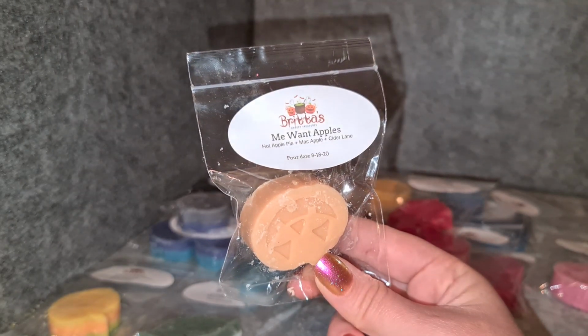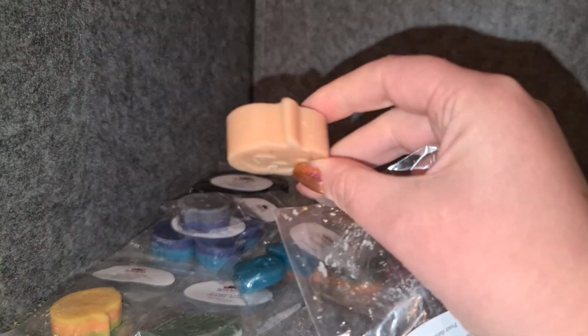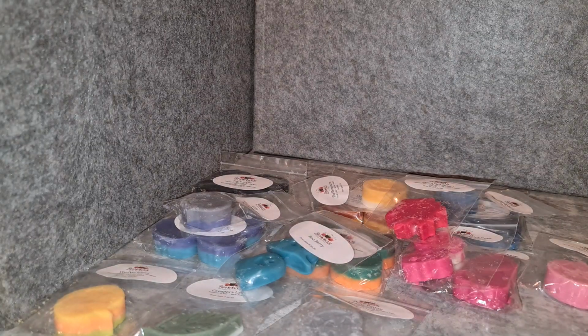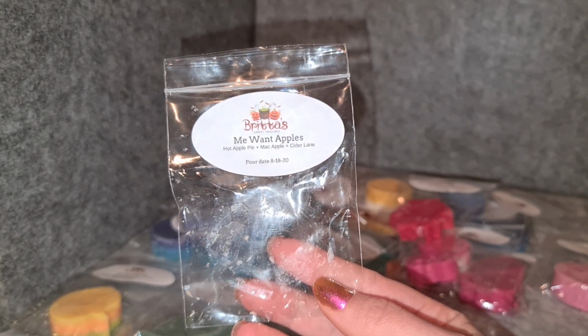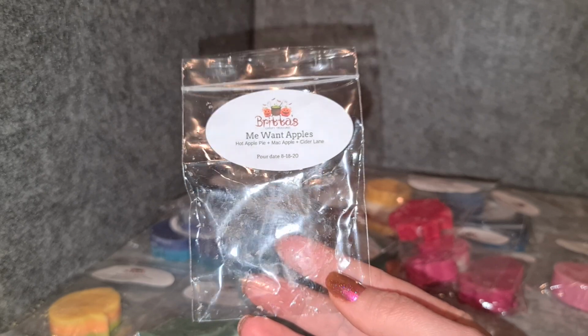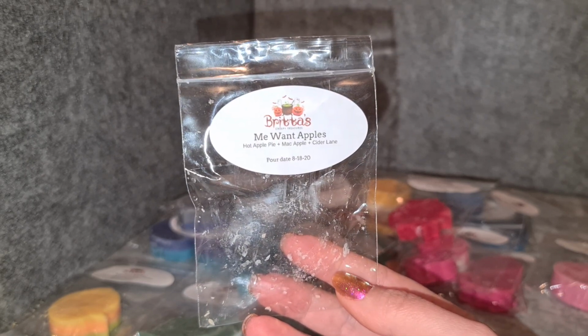So me want apples, hot apple pie, mac apple and cider lane. So apples on apples on apples. It's just a plain coloured piece. So yeah, apples on apples and apples. It is nice though. I think I might want to blend it, because I'm not necessarily a big apple melter on its own, but I feel like a little bit of zucchini bread in this and it would be really good.